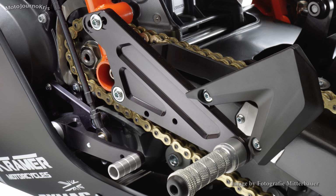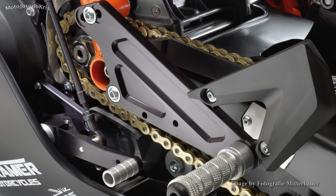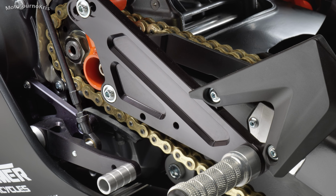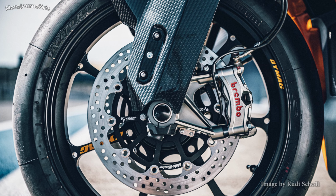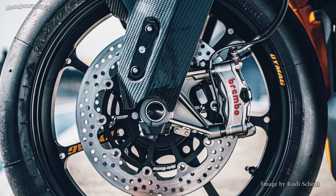Both bars and foot controls are CNC machined units with a Brembo Radial RCS19 master cylinder fitted that offers 3 different settings of engagement, with top end Stylema calipers also fitted and mated to 290mm floating rotors.